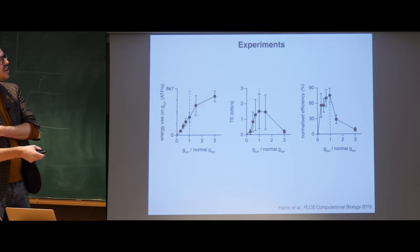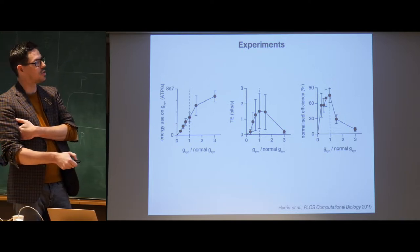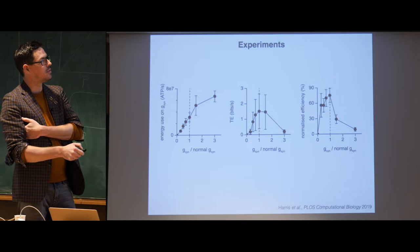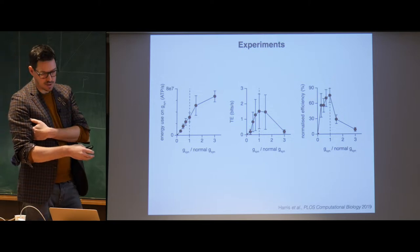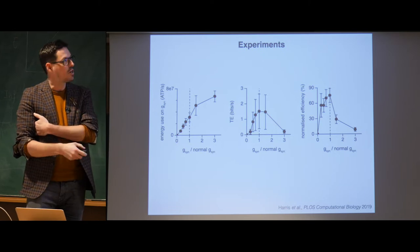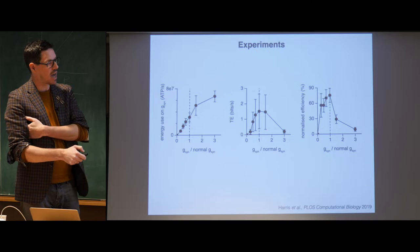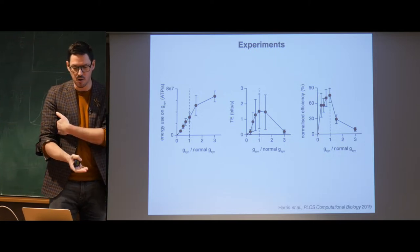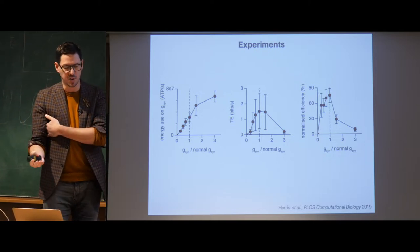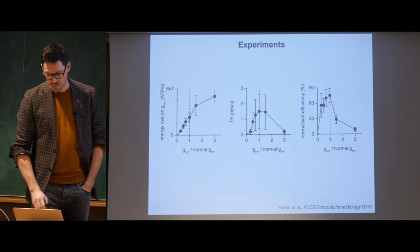But these are pretty tricky experiments to do. They were actually done by my colleague, Julia Harris. And the experimental data that we got is rather messy. So I wouldn't necessarily rely too much on what happens at very high gains here, because it's pretty hard to really control what happens in the local network and to really stimulate these cells properly.